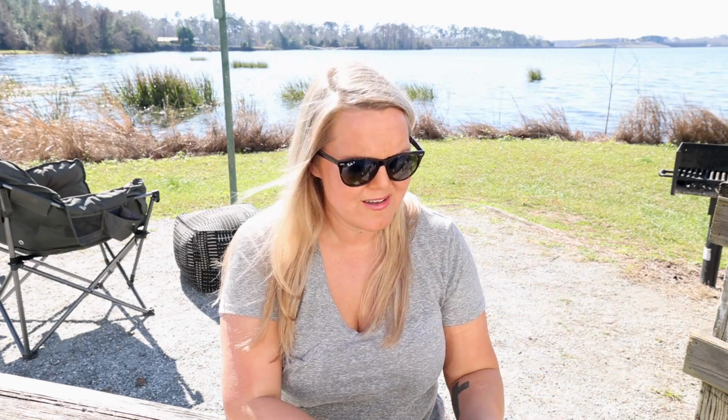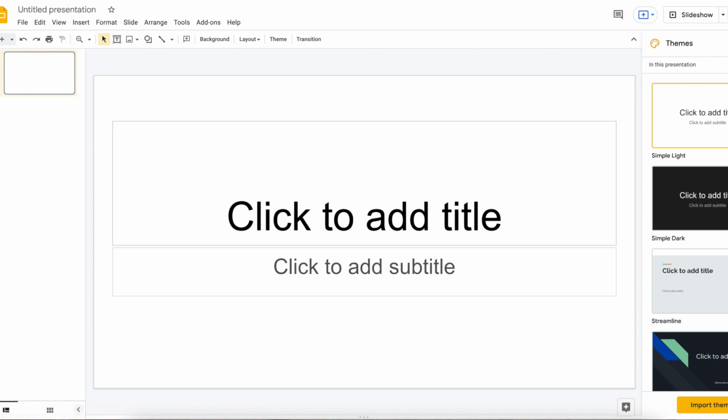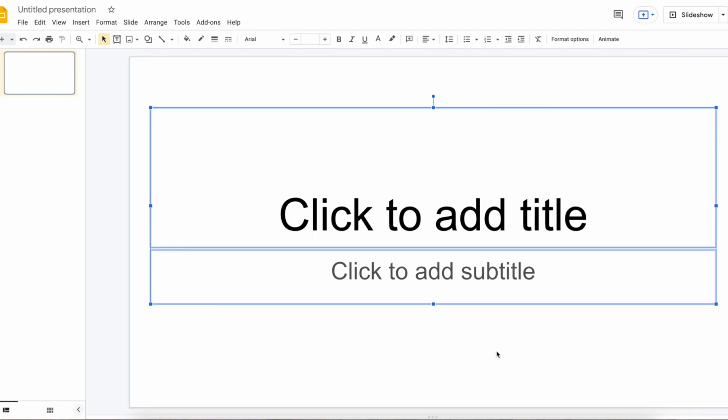Anyways, you just open a Google Slides. It's free on Google. I'll go ahead and open a blank one. Now you want to take your receipts. So if you have an iPhone, you can actually use the Notes app to go ahead and scan in your receipts. If you don't have an iPhone, you can just take a photo of it and then upload that photo there.